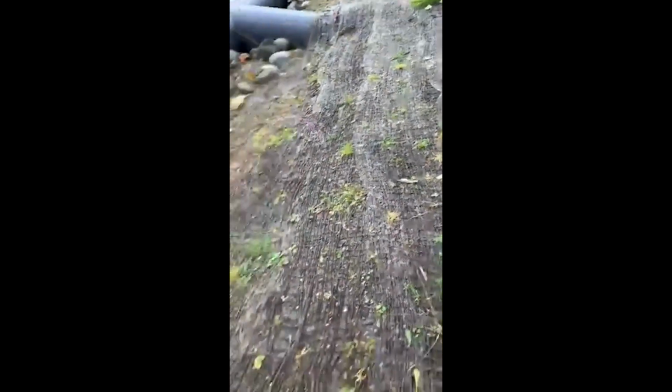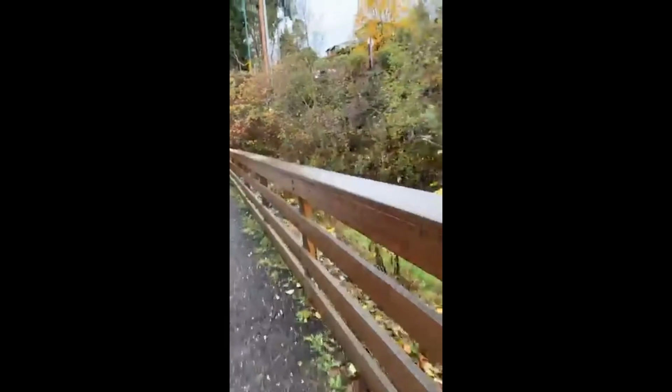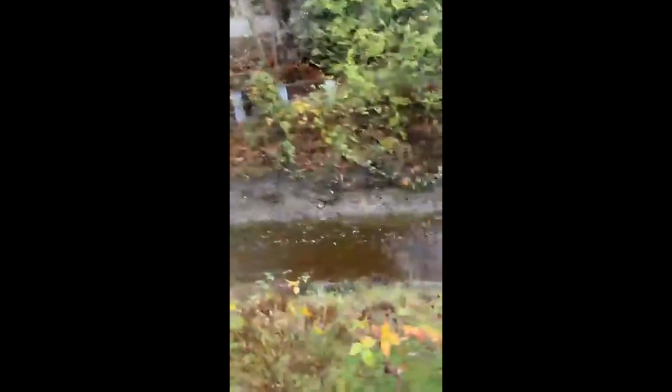Okay, and then we have some cool erosion prevention. This is some jute netting that is just here while the plants establish themselves. So it's a great way to prevent erosion. So let's walk along and see if we can see some salmon in the creek. Oh, and look right here, we've got some.